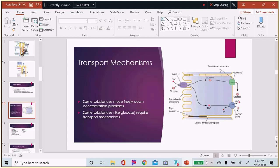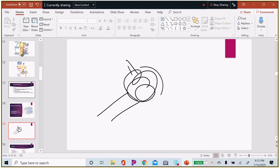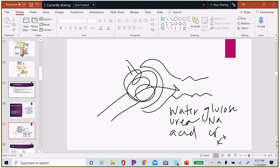And part of renal clearance is based on transport mechanisms within the nephron. So this is our glomerulus again, and here's our Bowman's capsule into the proximal convoluted tubule. We would expect that lots of water is filtered through here, as well as urea, which is the leftover metabolic waste of protein metabolism. We should get any extra acid, and we should have some glucose that transfers through here, sodium, chloride, potassium. All those substances should end up in the beginning of this proximal convoluted tubule, and as we work our way through, substances go in and out depending on the needs of the body.